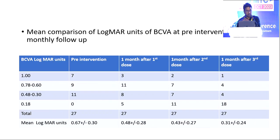The mean comparison of logMAR units of BCV at pre-intervention and monthly follow-up. Pre-intervention there are 7 patients with logMAR unit 1, and baseline mean logMAR is 0.67 plus or minus 0.3, and 1 month after first dose the logMAR value was 0.48 plus or minus 0.28. 1 month after the second dose the logMAR was 0.43 plus or minus 0.